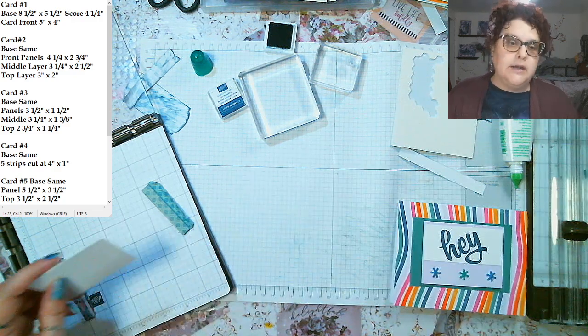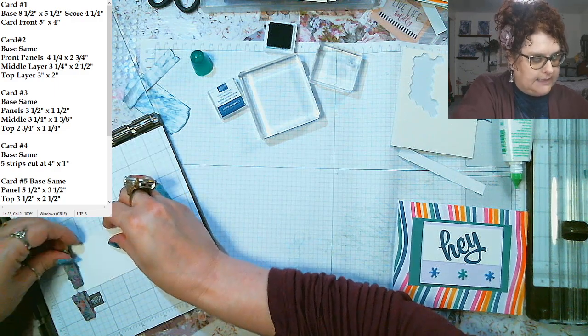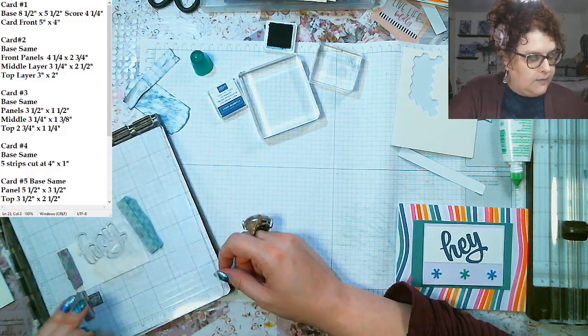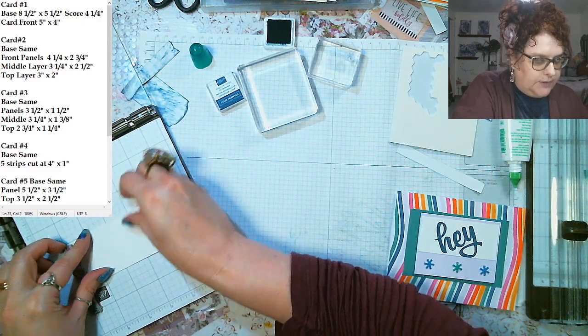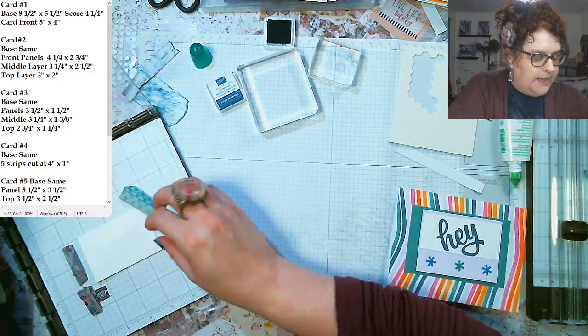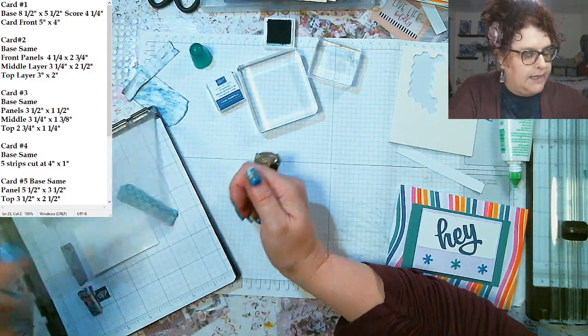Okay, and because I already have the hay on my Stamparatus, I'm going to go ahead and use it. Why not, right? I don't want to have to redo. So I'm just going to move it over a little bit. That's the beauty of the Stamparatus. Get my paper set where I need it to be, and we'll put a nice cute hay on there.